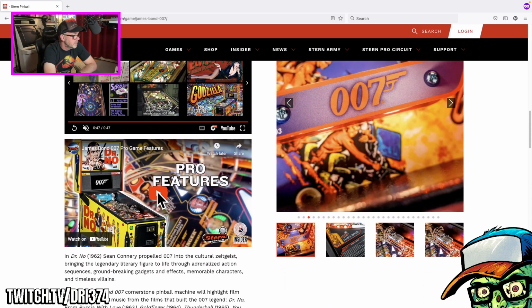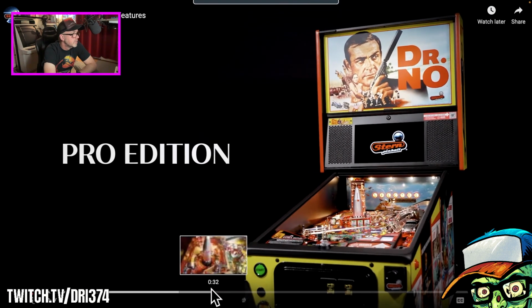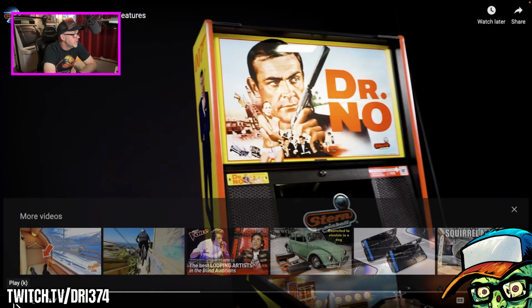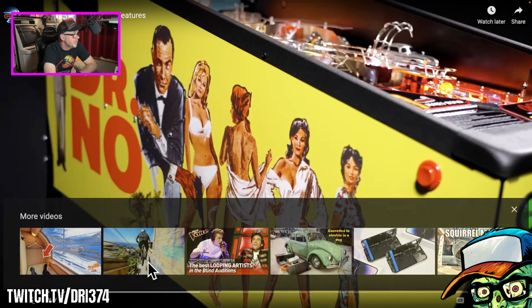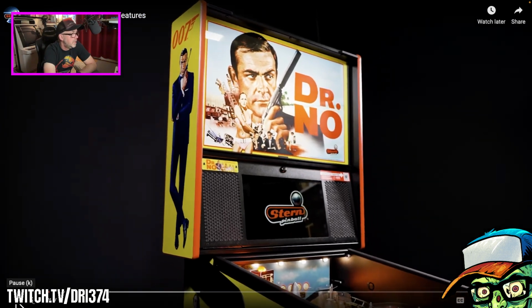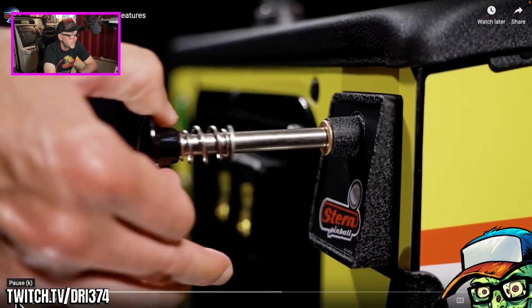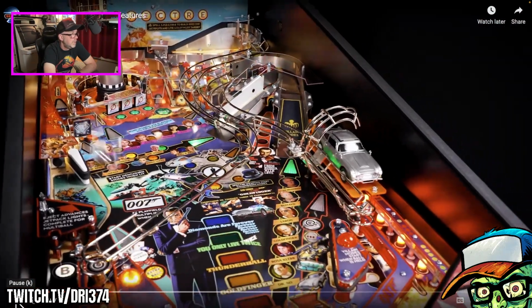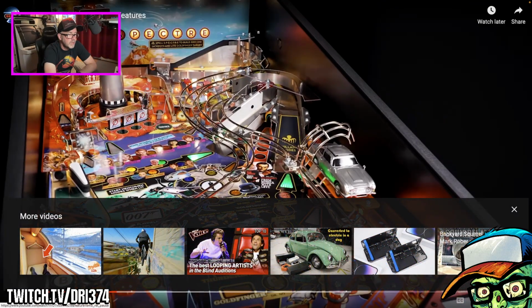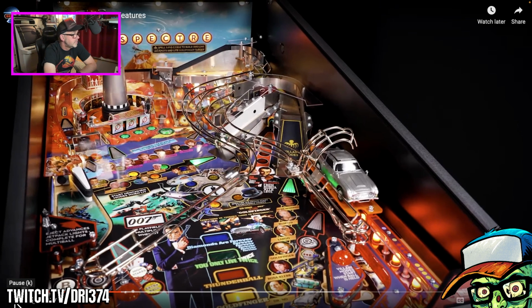Let's see here what we can do. So okay, you see the side art there again. There's no clip art here. This is the Dr. No poster with Dr. No on it and all the Bond broads. Oh, look, it got Stone Insider connected. Can you believe it? But yet we have not seen the up post being used here, right? In the right inlane.